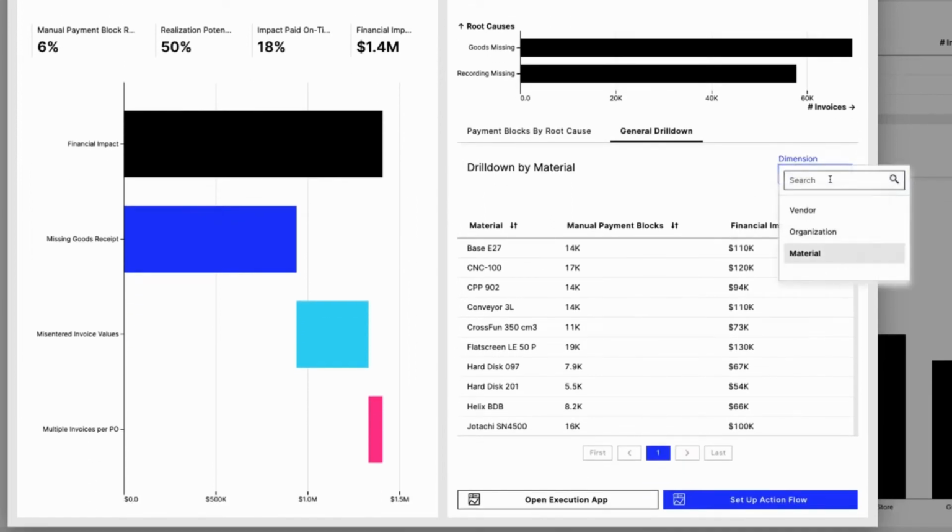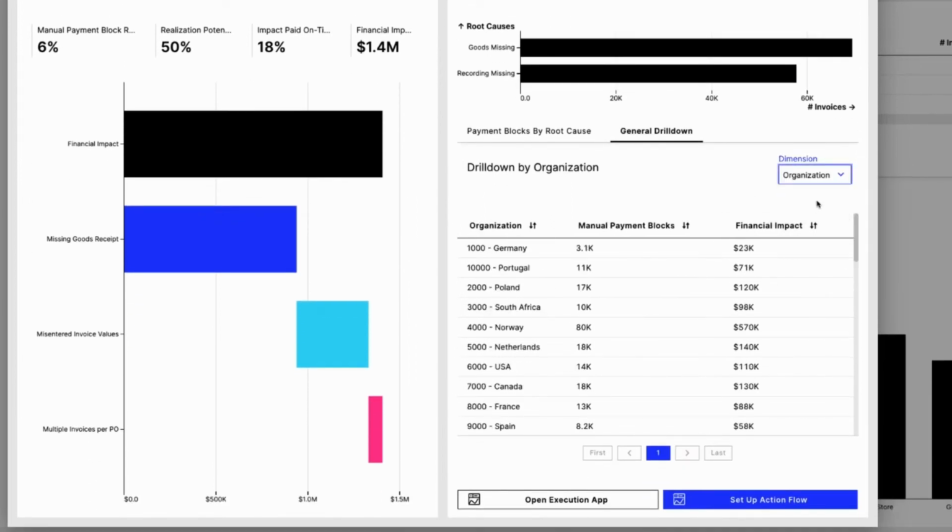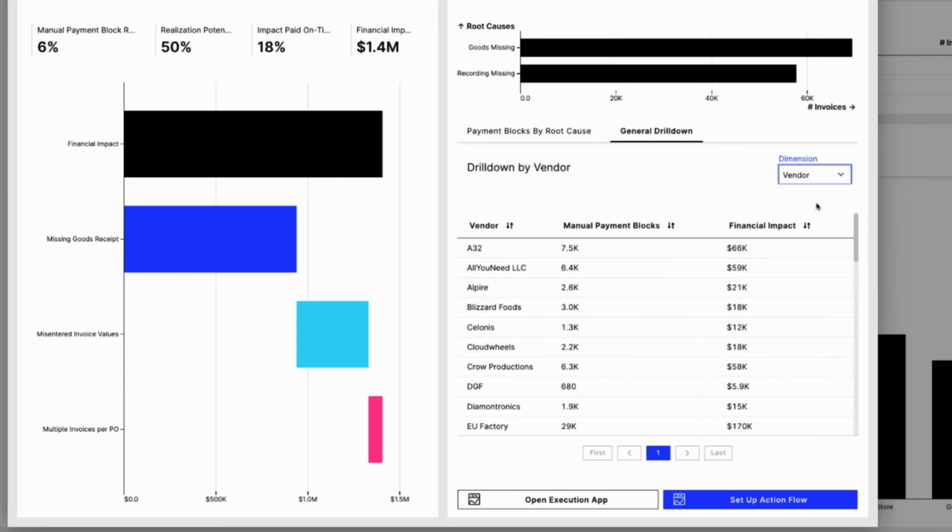And because it's a complicated, time-consuming, and manual process to validate and remove the payment block before the invoice is due, it's resulting in late payments. This problem is affecting many of the top vendors, impacting supplier relationships.